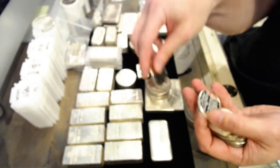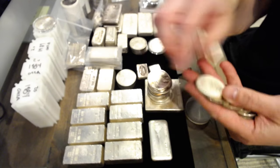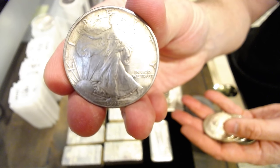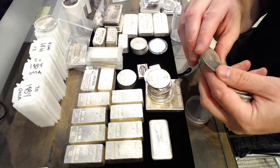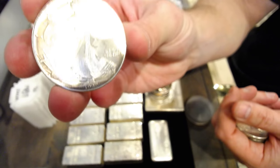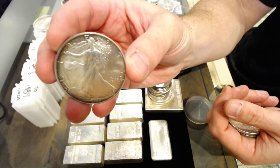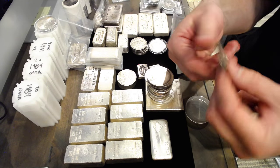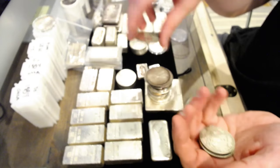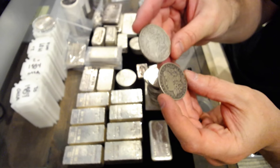Buffalo round. Another one that had some cool toning on it. Sunshine Mint. Got a toned Eagle. A 91. A 93. A 92 that's got some pretty cool little toning on the bottom of it. I don't know if you can see that. Anyway, not going to spend too much time on it. An 88. These are not in BU, but that's all right. At this point they're under melt, and I'm happy about it.